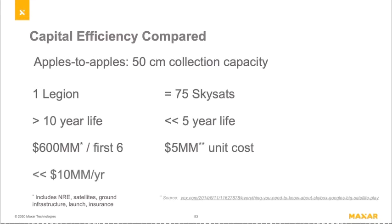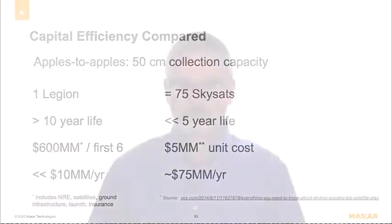So doing the math, you get an annualized cost of less than $10 million a year for Legion and something like $75 million a year for an equivalent capacity from the Skysats. So Legions are at least 7.5 times more capital efficient than Skysats, even though the Skysats are technologically interesting, a small satellite, inexpensive, that's capable of doing moderate resolution Earth imaging.